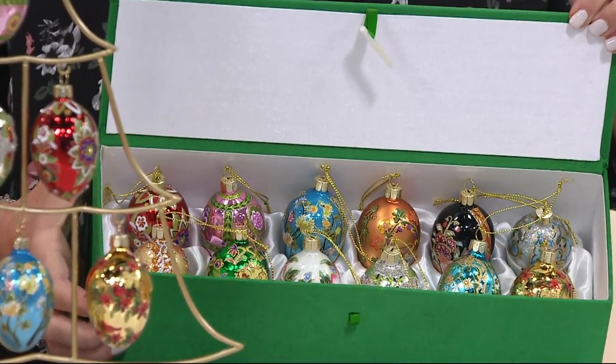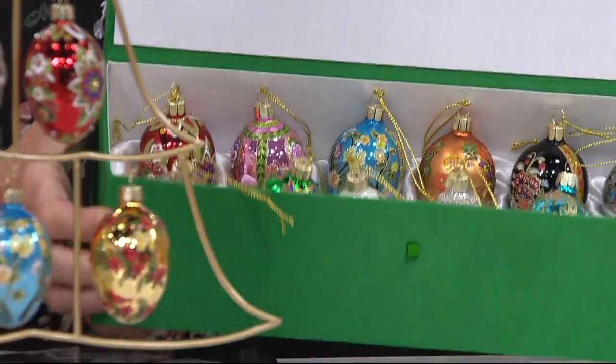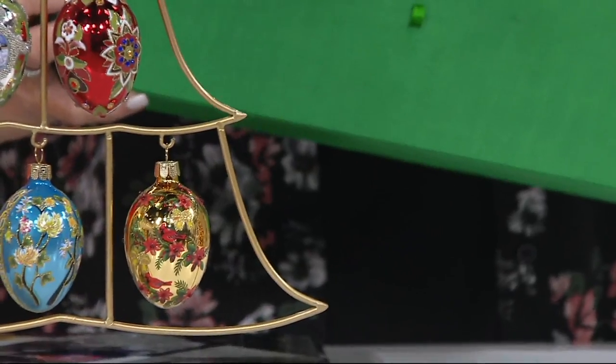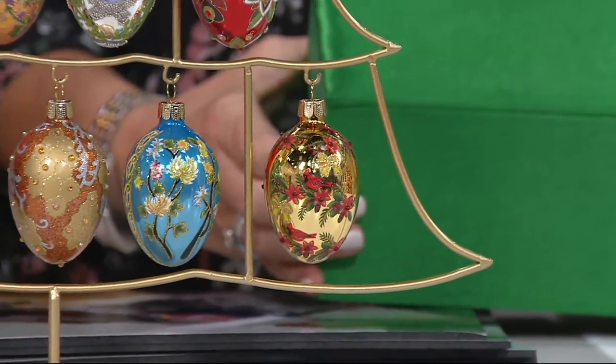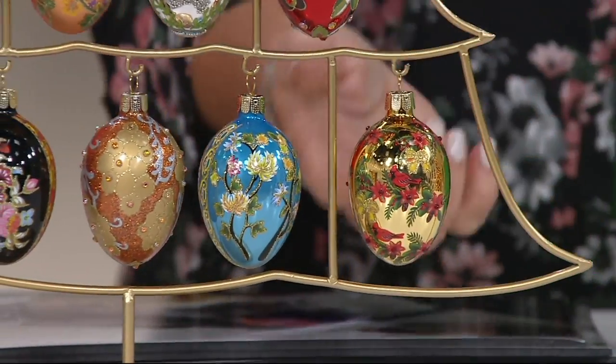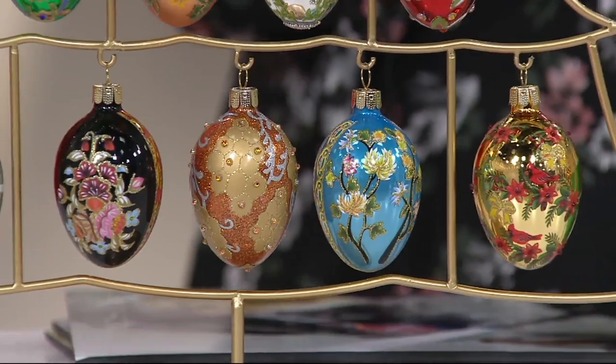A dozen eggs for $79.98. New to QVC. We brought it in for Christmas in July. The entire show has been Christmas in July sale pricing, which also means extended return policy. Five easy payments here too, $16 to get it home. H216-200 is your item number, 216-200.